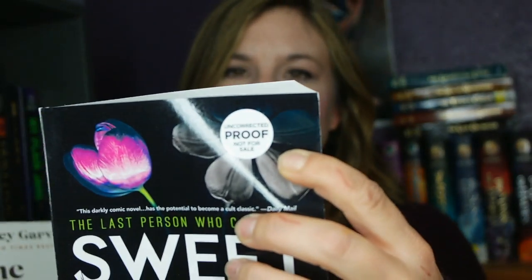As you can see here, it says that this is an uncorrected proof. When you get books like this, it's a true advanced reader copy. They haven't gone through the finished stages of editing, and there might still be some editing to do, so there might be a lot of typos or things that might change when the final copy comes. So that's kind of exciting to see it in its early development stages.